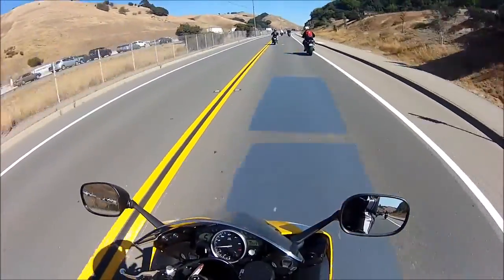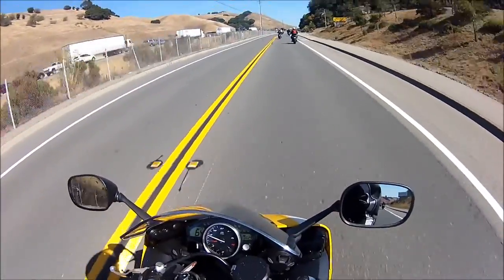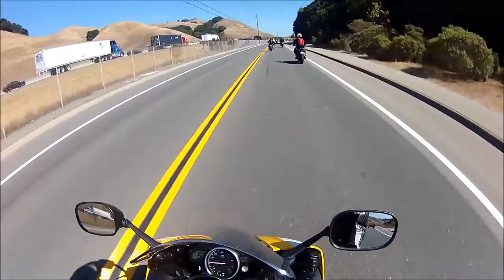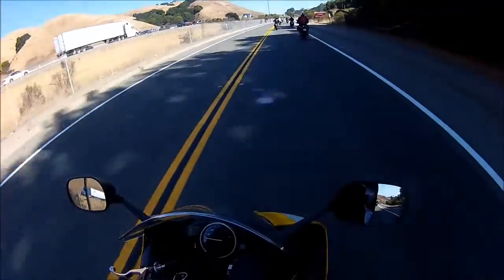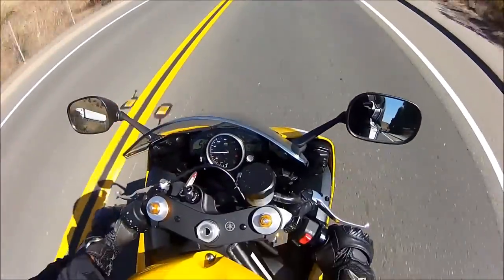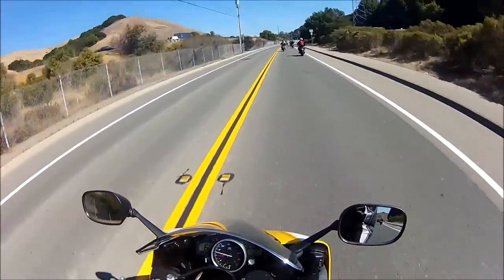I don't need the shift. I don't know what gear I am. I think I'm in second. Holy shit! After 8,000 RPMs, it wakes up a bit. I don't know what gear I'm in, but I only need to keep it in one gear, man.